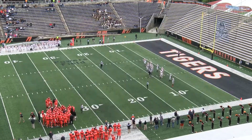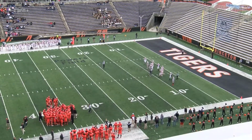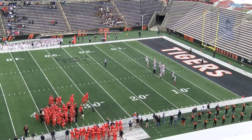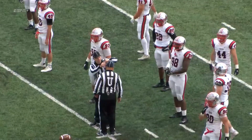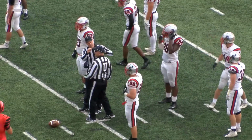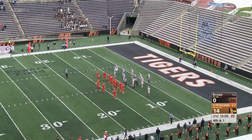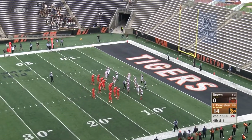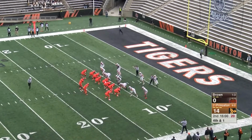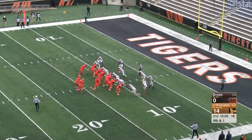So we'll see. He's waiting for the TV timeout to break before he's going to allow Brown to see what they're going to do. It appears that it is Brown's defense on the field. It looks like the offense will come out for Princeton. And we were talking off camera. I said they're using the kicking team as a decoy right now, and as soon as they resume play, the offense is going to go back out there, and that's exactly what they're going to do. With Volker to the right of Davidson.